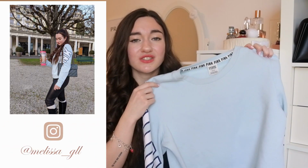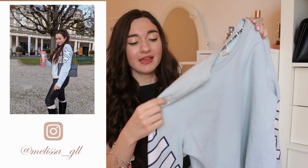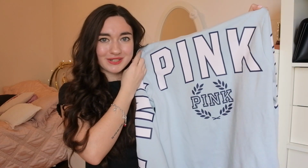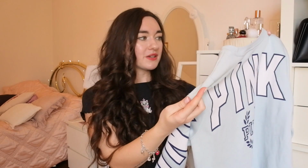I'm gonna check Depop. If you've seen one of my Instagram posts, I will put it somewhere. You'll see I was wearing it. I found this shirt by Victoria's Secret Pink. It's baby blue. I love baby blue. It has pink and white and black written right here on the sleeves, and behind you have pink like this written, like the big logo. This is definitely a bit of a vintage piece because I don't think they do them anymore. It's an M, it fits perfect, and the girl was selling it for I think 13 francs. $13. So I had to get it.